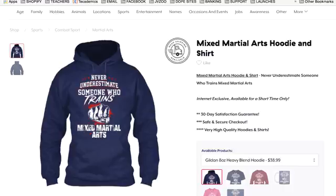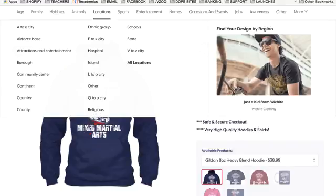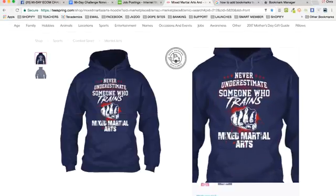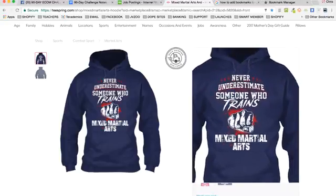Get to a point where you have maybe 10 designs. The next thing you're going to want to do is change this to be your own, and you can test this with your designer. You want to change the words and change the elements. That's all this person did. There's a whole bunch of "never underestimate" shirts out there: never underestimate someone who blank. There's a whole theme, someone who trains mixed martial arts. So you want to change the verbiage and the design around.